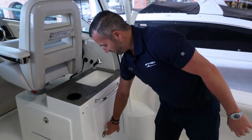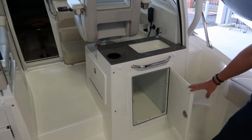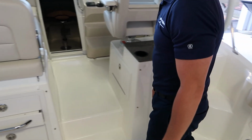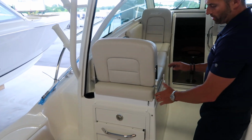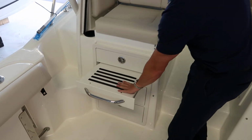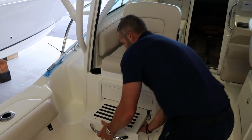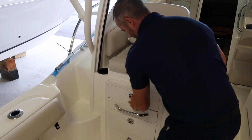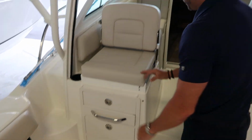Moving forward, we've got plenty of storage here on the starboard side for two 5-gallon buckets. On the port side, we've got a very nice seat here. You can sit facing forward, or you can just place this back and forth. We've got a nice footrest here so you can sit facing aft. We've got plenty of storage here for tackle, 3 drawers.